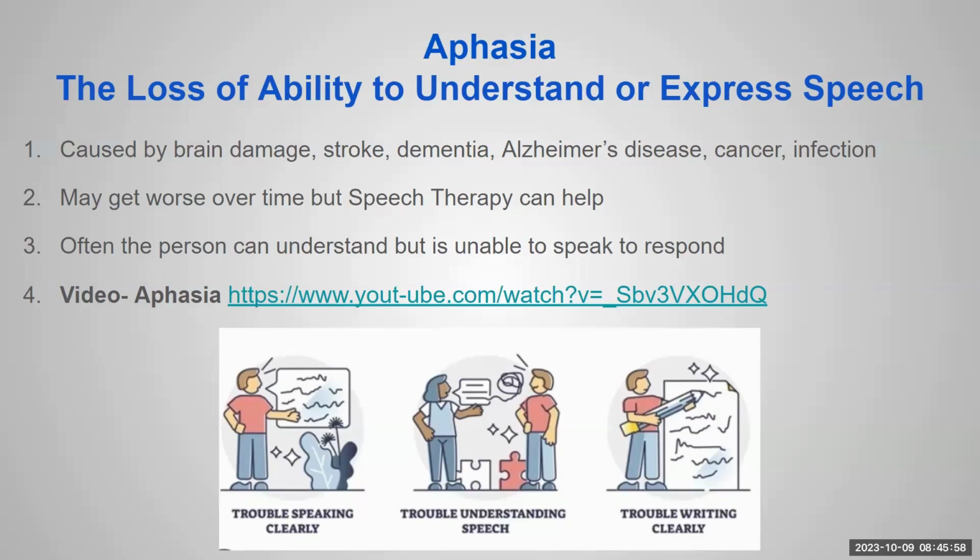I had a patient once, he could only say no, but he used no many different ways. He used it with different head movements or gestures. So his family started to learn how to communicate with him. I had a patient who had a stroke that affected her speech center of her brain, but she understood everything that was being said to her. But nobody realized that she could understand because she couldn't speak.